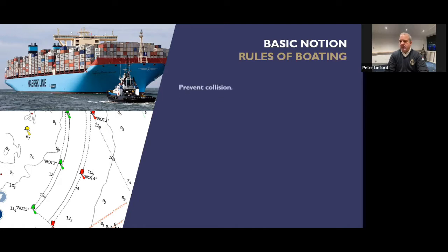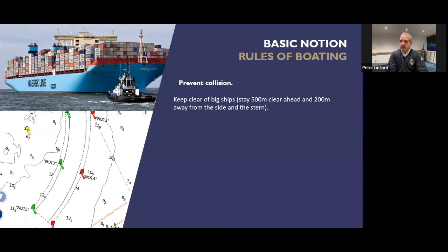And the rule is that anything over 500 tonnes, we need to stay 500 metres clear ahead and 200 metres off either side or the stern. Now that's quite difficult to judge. I certainly don't know what 500 tons look like.